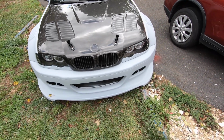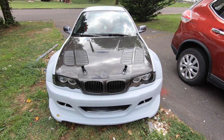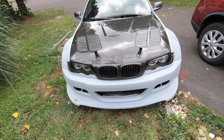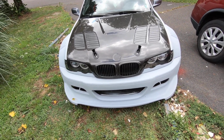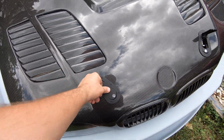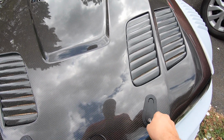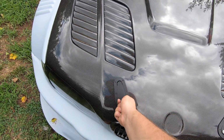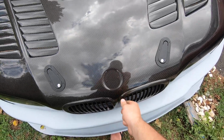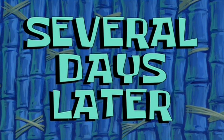But there you go, no more broken tab, and hopefully these last longer, because these had about 300 reviews saying they're super awesome. People ran them in the rain, winter, snow season, you name it, people ran them all the time and had no issues. So I'm super stoked that these work properly and that I finally have nice keys to actually go ahead and close these, and they will not open. Super stoked. Nice.